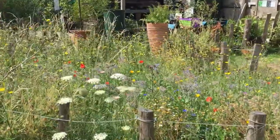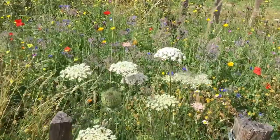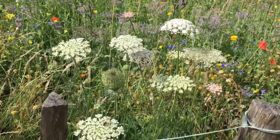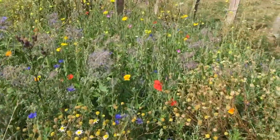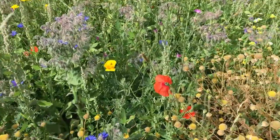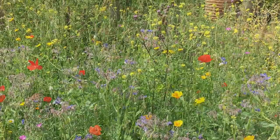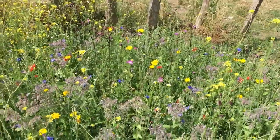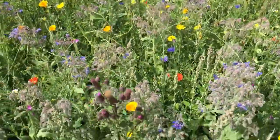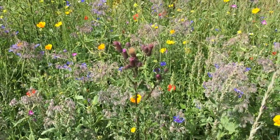June is the prime month for wildflowers, but there's enough of interest remaining. There's wild carrot with its umbrella of florets. There's golden and red poppies, which keep coming and will for many months yet. Corn marigolds are bright as the summer sun, with spear thistles bristling to keep away all comers.